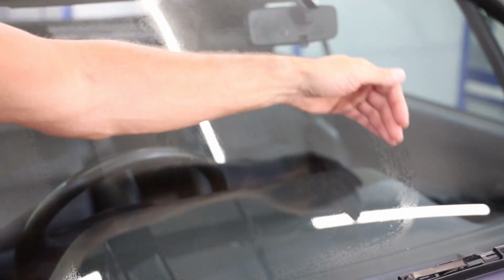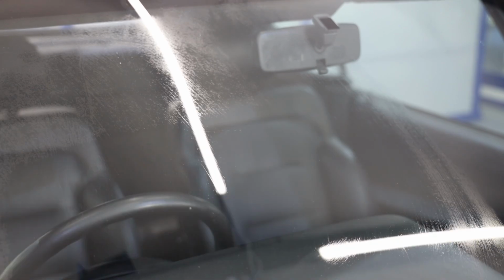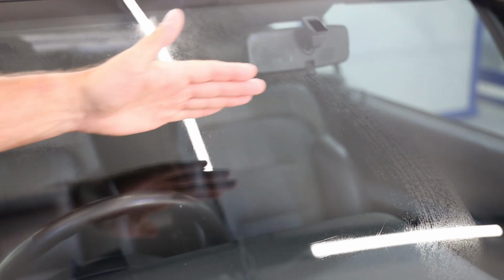So I've polished a sort of square rectangle there, but remember, it's just to remove the contaminants. It's not to remove scratches. The process won't, but what it's done, it's cleaned the surface. So if I wipe it again, you can now see quite clearly a much clearer area of the screen when it's wet and as it dries out. That has now mechanically abraded away all of the contaminants.